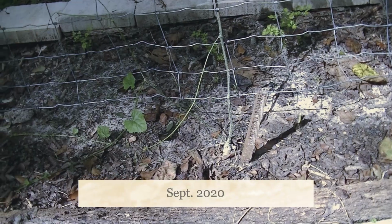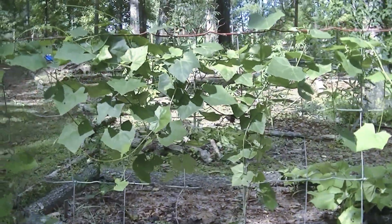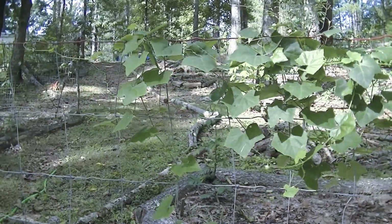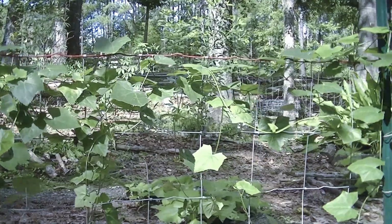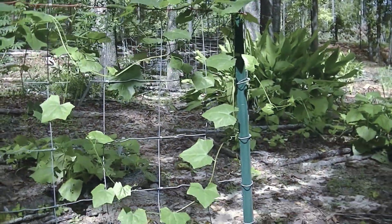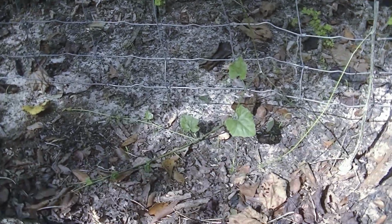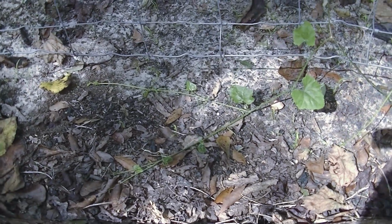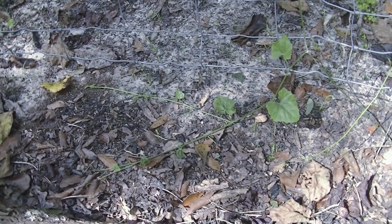September 23rd, 2020. And this is the perennial cucumber, which I still haven't seen bloom yet. And they say if you let it touch the ground like this vine here has, that it'll send up some more plants. So we'll see how that goes.